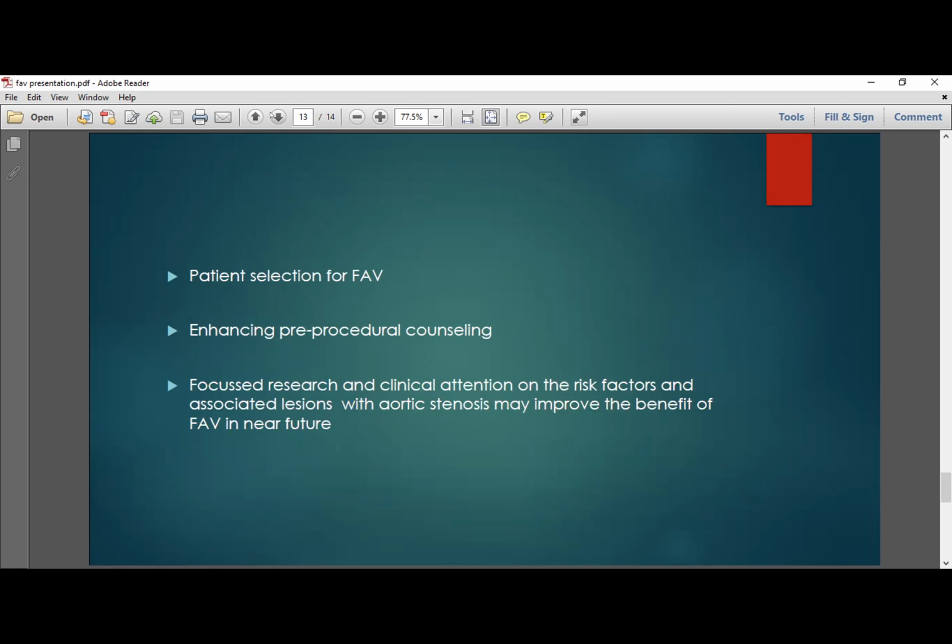For patient selection for the FAV, we need to enhance pre-procedural counseling and focus research and clinical attention on the risk factors and associated lesions like MR. Sometimes a restricted atrial septum or intact atrial septum can be a complication for FAV and can make it technically unsuccessful. So all this planning prior to the procedure is indeed important to improve the benefit of FAV in the near future.